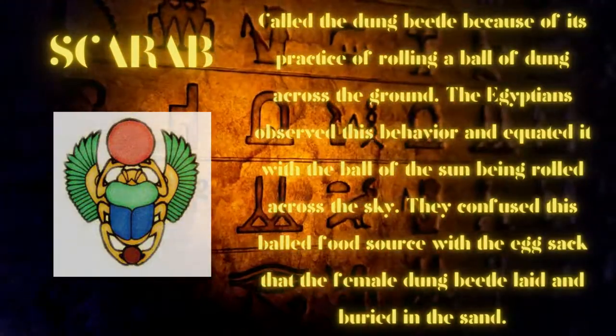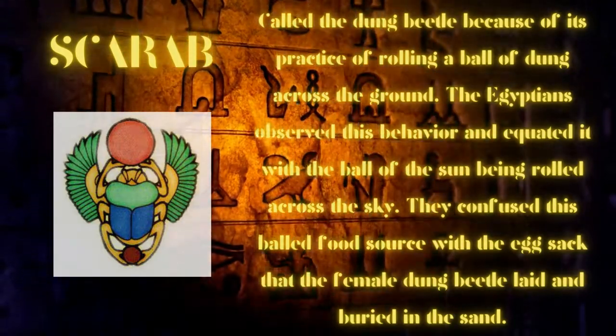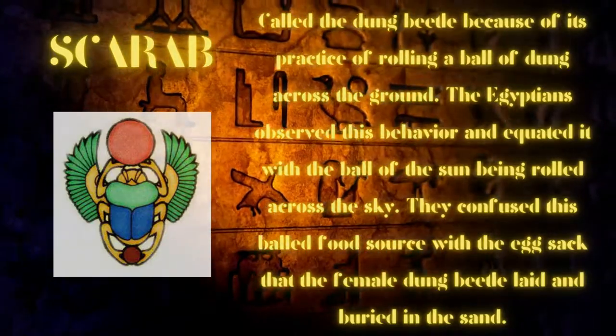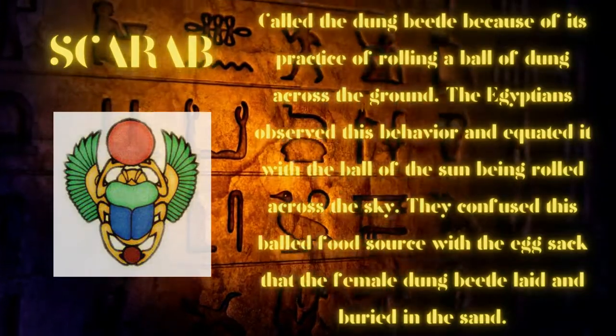Scarab. Called the dung beetle because of its practice of rolling a ball of dung across the ground. The Egyptians observed this behavior and equated it with the ball of the sun being rolled across the sky. They confused this ball of food with the egg sac that the female dung beetle laid and buried in the sand.